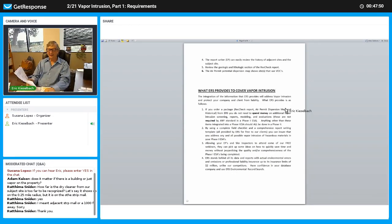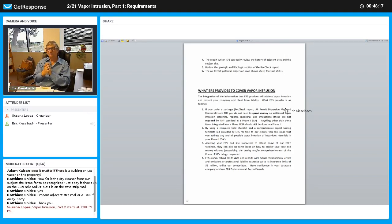All we can do is give you the data that's provided from the agency. When we find a mistake or an error in the data, and you tell us about it, we fix it. So things get better and better, but it's not ever going to be 100%. It's an impossibility. So if there aren't any questions, I think we're done with part 1 of vapor intrusion.